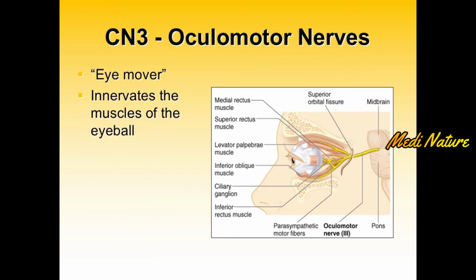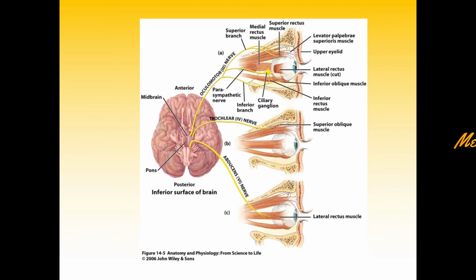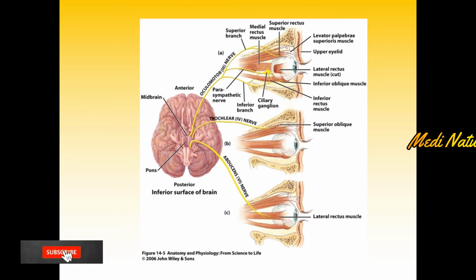The third cranial nerve is the oculomotor nerve. You can see its function by its name. Oculo means eye, motor means movement. So that means the oculomotor nerve is important for the movement of the eye. Therefore, it innervates the skeletal muscles of the eyeball. So it takes impulses from the brain to the skeletal muscles, which are important for the movement of the eyeball. In this picture, you can see how this oculomotor nerve innervates the skeletal muscles of the eye.